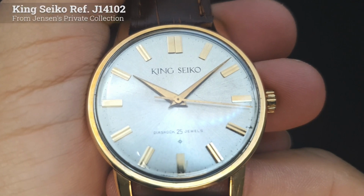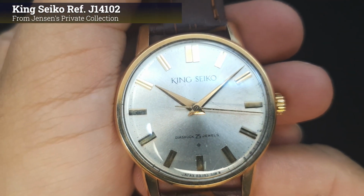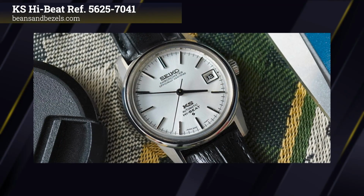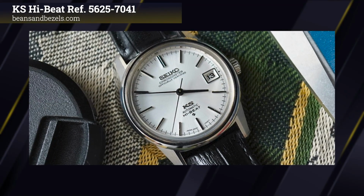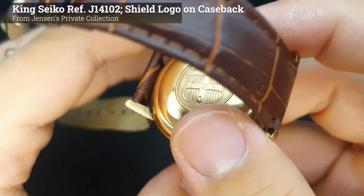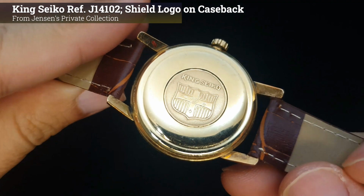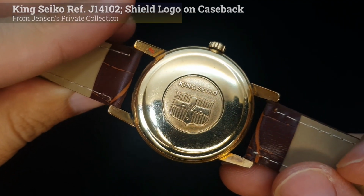Specifically, which model? The model where the word King Seiko is at the top, which is not Seiko KS. It has to be the full spelling King Seiko at the top, and behind that there's a shield logo. That is the one. I think we showed it definitely, the J14 and the J15.